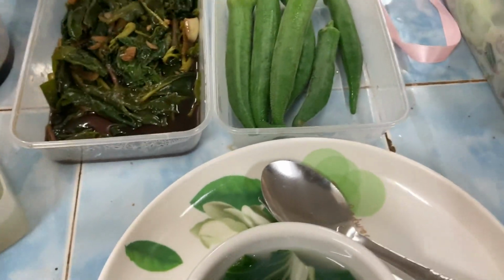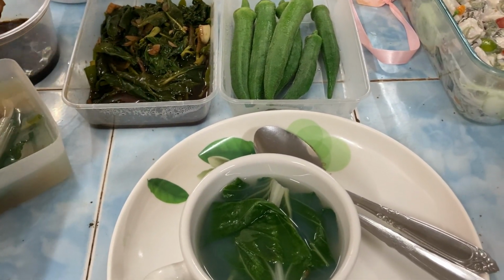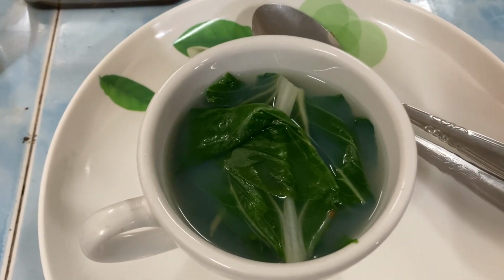The VP, no less. And I'm stuck with my usual food. Okra, alugbati, and pechay.